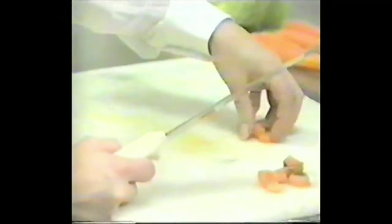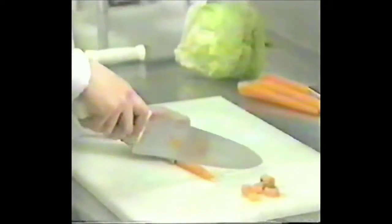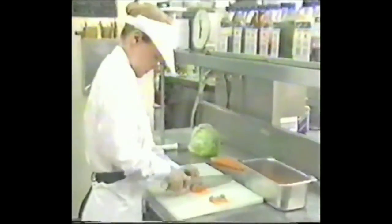To prevent this from happening, always clean and sanitize any item after every use. Whether it be a can opener, slicer, or cutting knife, cross-contamination is always a possibility if not washed clean, rinsed clear, and sanitized safely.